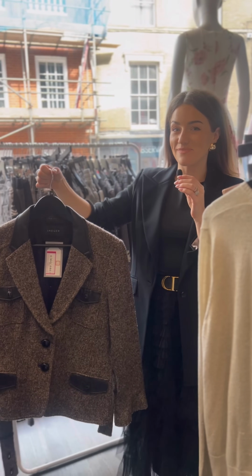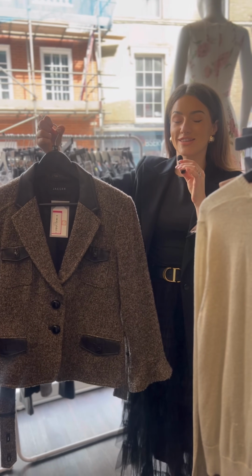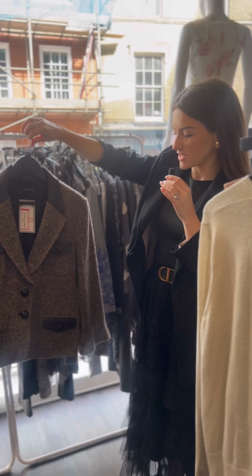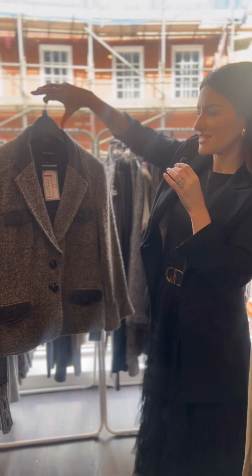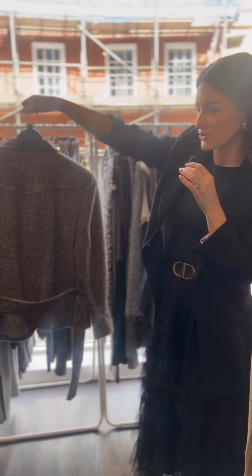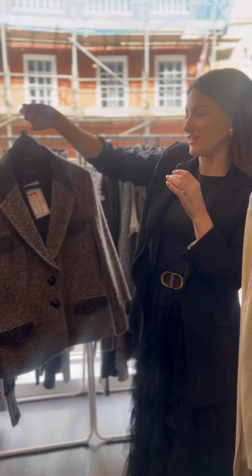Now, a favourite brand of mine for blazers is Jaeger. You cannot go wrong with this brand. The quality of their pieces is amazing. And this here is just £10. It's in a size 14. And look at the detail on this. It's got the leather detail collar. It's got the really nice buttons and pockets. It also comes with a little waist belt on the back. For £10, you really, really can't say no.